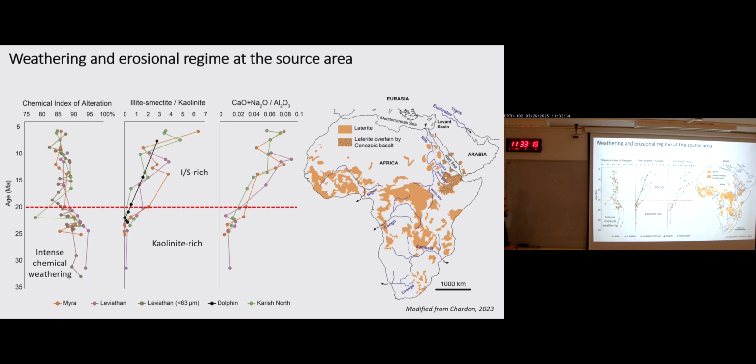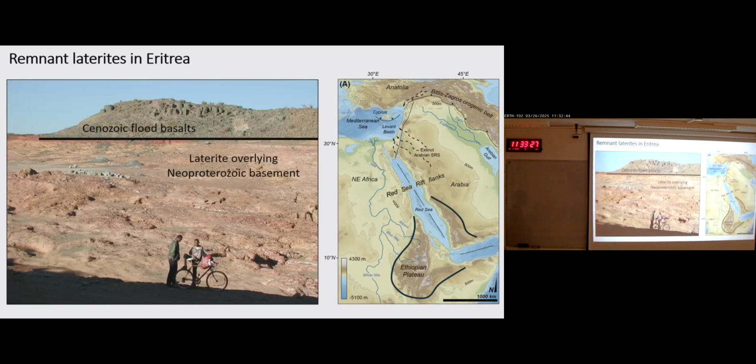In contrast, illite-smectite reflects erosion of pristine rocks, or initial weathering and erosion of pristine rocks. Such laterites are mostly preserved today in Ethiopia and Eritrea, where a thick cover of continental flood basalts protects them from erosion. Elsewhere in Afro-Arabia, they were largely eroded and are found today in isolated patches.